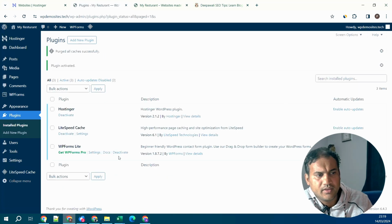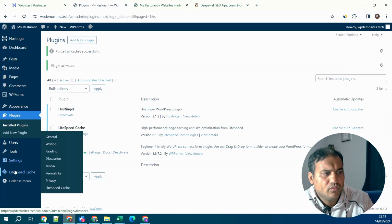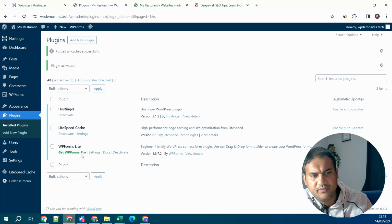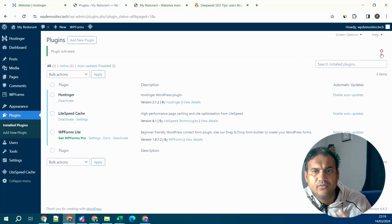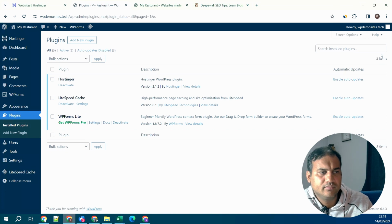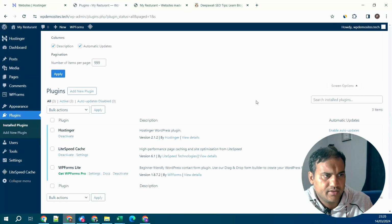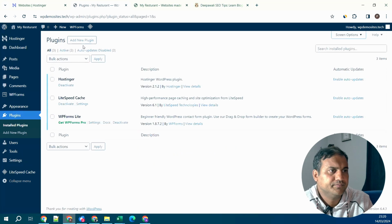So see, one plugin has been installed. You will see there will be some paid plugins and there will be free ones. In free you will get some features, they might ask for payment, but start with free. If you feel good, then you can buy the paid plugins as well. Similar options, screen options, whatever you want to display over here, whatever categories data, you can customize it.